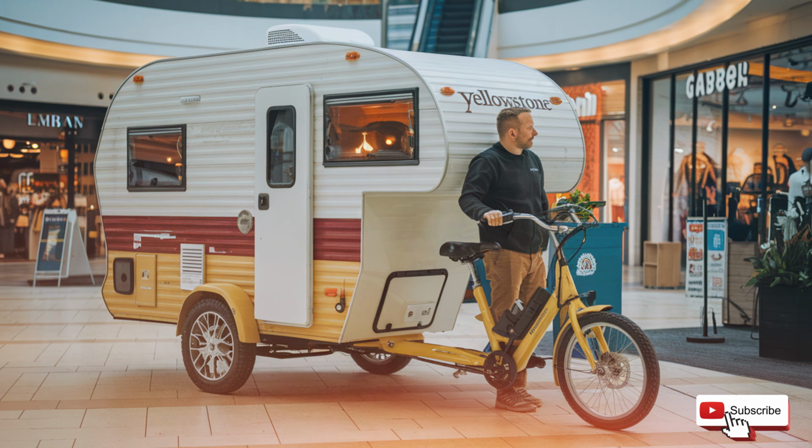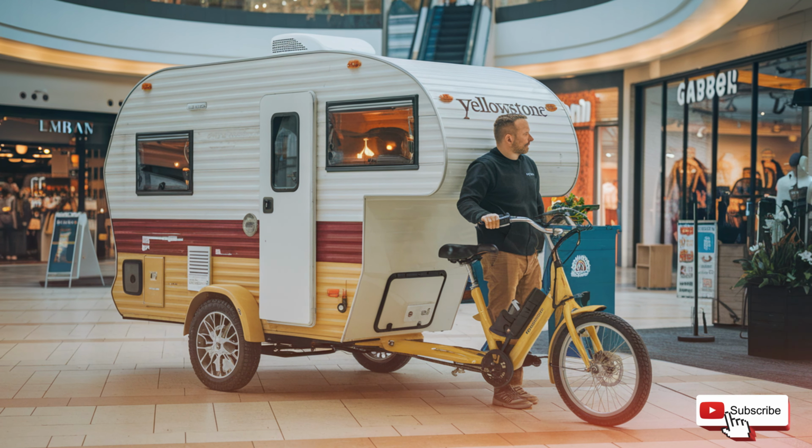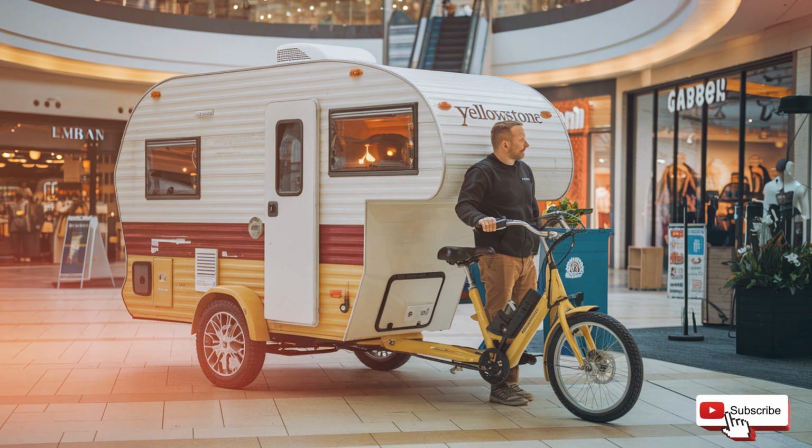If you're dreaming of a simpler life, a more connected journey, or a way to combine mobility with sustainability, this might be your sign. A camper trike like the Trivagabond won't just take you places, it'll help you rediscover how to live.